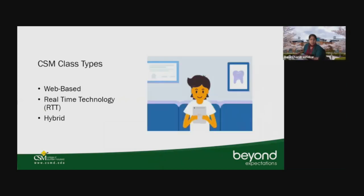I'm going to be talking about the type of classes that you will be seeing at CSM, and these are web-based, real-time technology, and hybrid.